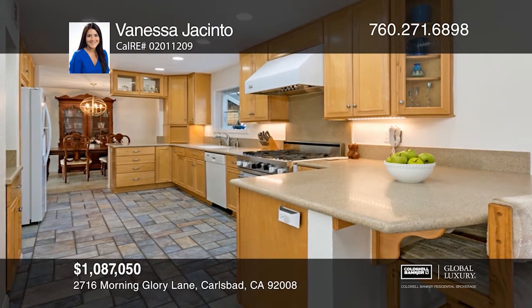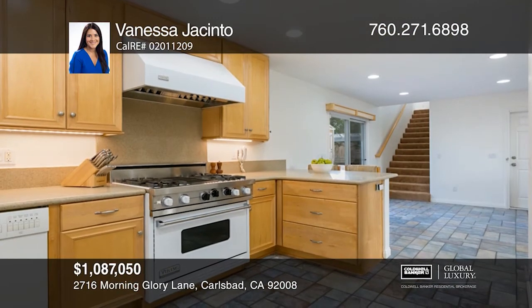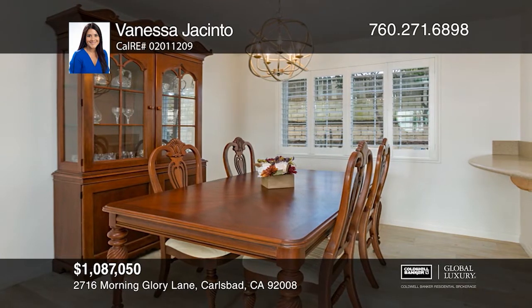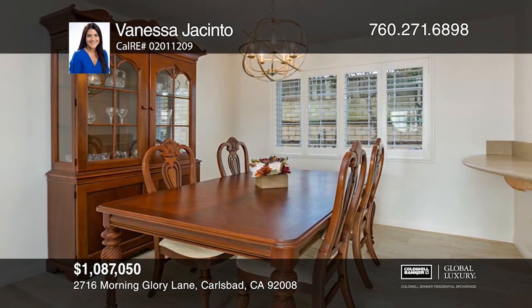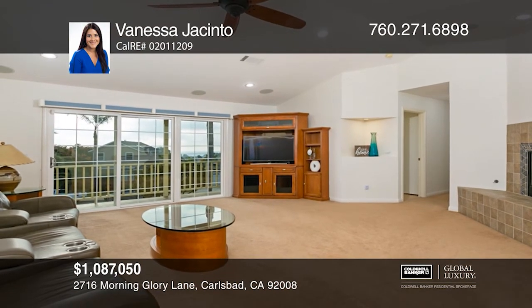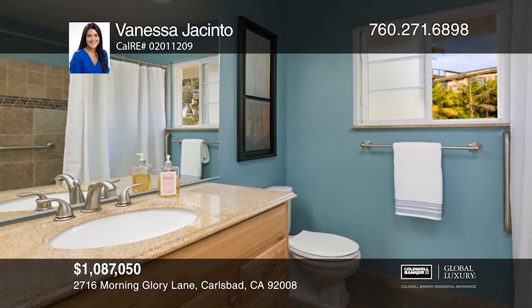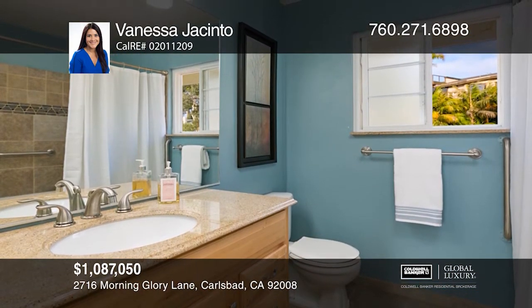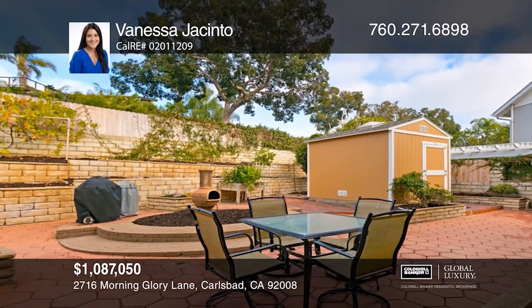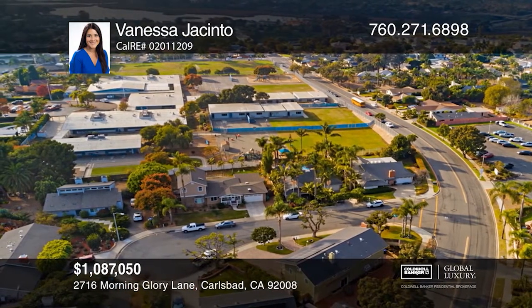This three-bedroom, two-and-one-half bath home has ocean views and stunning sunsets to enjoy year-round. Featuring an 18-panel owned solar system and a whole house water filtration system. The kitchen upgrades include a Viking 4-burner range with a grill, hood, beautiful cabinetry, countertops, and a reverse osmosis system. This home is truly an entertainer's delight. If you're looking to enjoy the beach life, Carlsbad Village, or walking your kids to school, this home is a must-see. Take a look around your future home by contacting Vanessa Jacinto to schedule a tour.